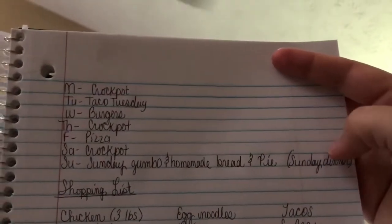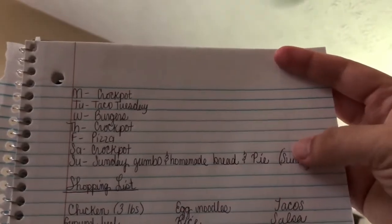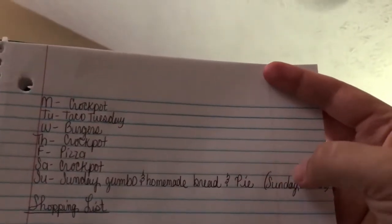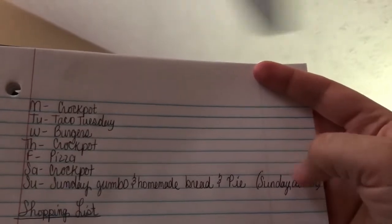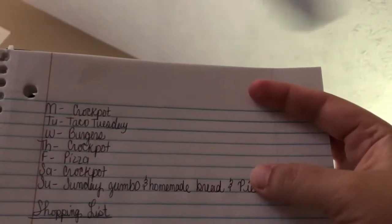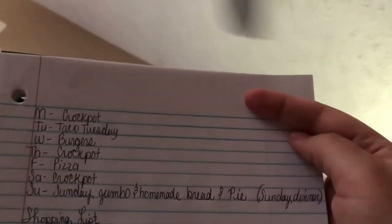I've always wanted to have a Sunday dinner for our family, and my heritage is Cajun. And so I've always made a gumbo here or there, and I've tried to do it once a month. Since we've moved, I haven't been doing it. So I want to make Sunday dinner a Sunday gumbo with homemade bread and then pie, different types of pie. And since gumbo is from my heritage, and my husband loves crawfish, I was thinking maybe on Sundays he could get some crawfish and have that on the side.